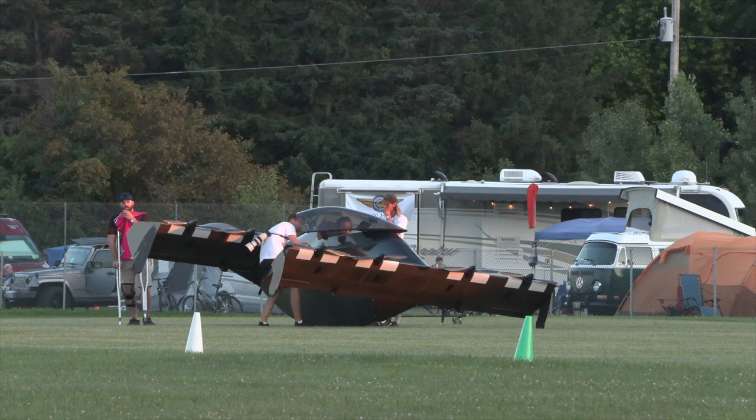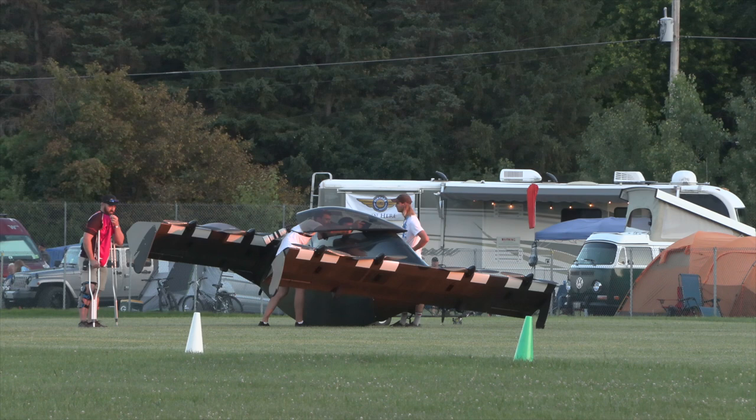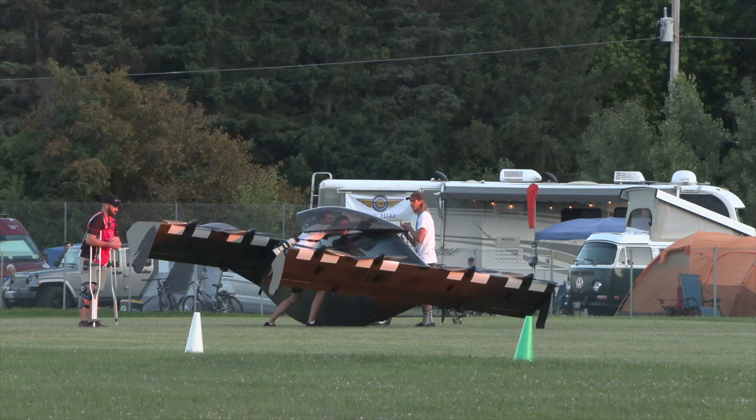I was talking to him earlier this afternoon, and he was describing what the flight profile is going to be. It's going to be very, very exciting. If you're like me, you've probably only seen this aircraft on video, and it's going to be something to see up close and personal. Off up here tonight.